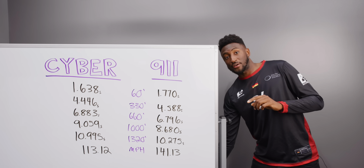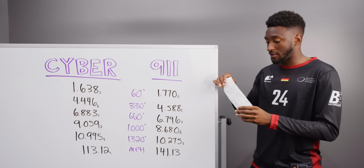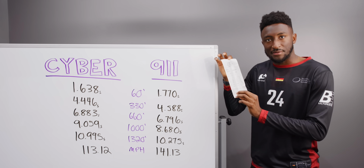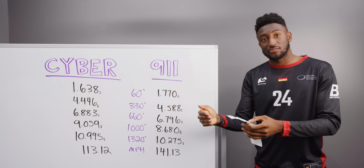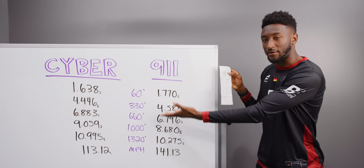So when you go to a real drag strip with timing equipment and all that stuff, you get one of these after. There's a time slip, which breaks down both lanes, not just the end of the quarter mile, but multiple points along the race. And so I've expanded it here.